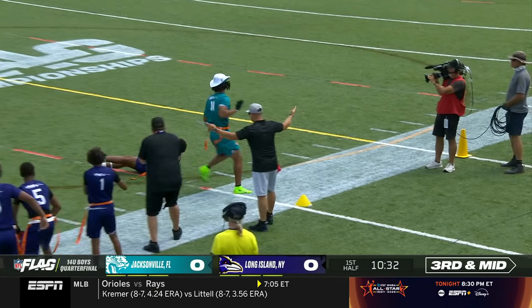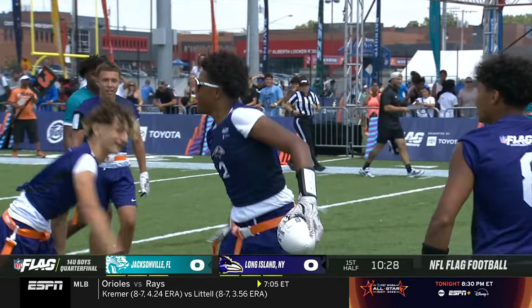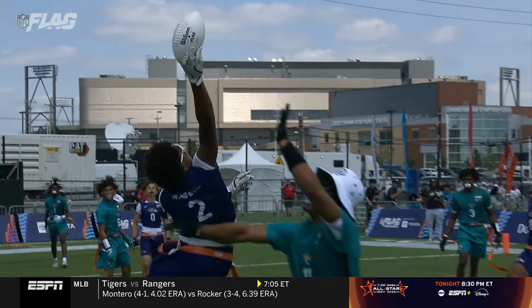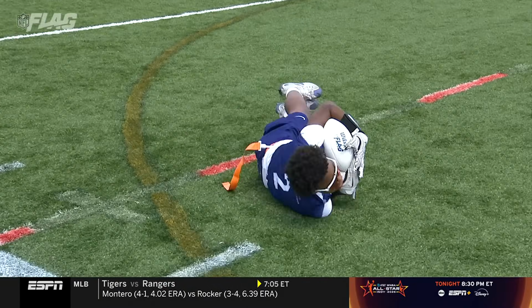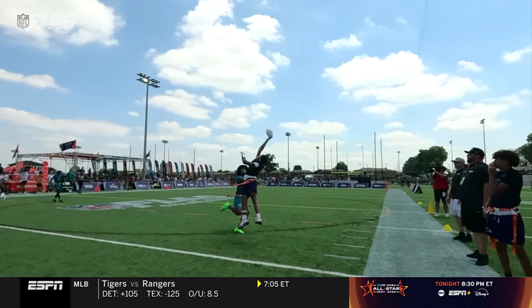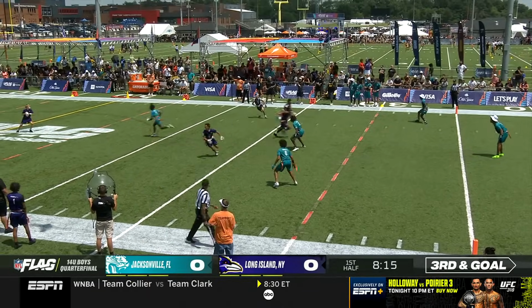Deep ball. Whoa! What a grab! A one-handed snatch by Pagero. He's going to try to really squeeze this ball in there. Tight coverage and the one-handed grab there by Pagero. Unbelievable.